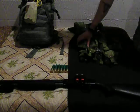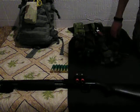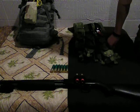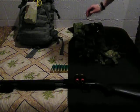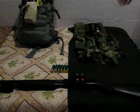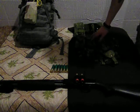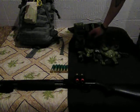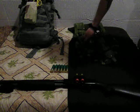Obviously, you can see I got a load bearing vest here. This is going to be my first thing that I grab, obviously, if there's a home invasion situation. This here has everything: ammo, flashlight, a knife in case I was to ever need any source of cutting utensil. I have first aid. I have a notepad, and also just some small survival stuff like a Mylar blanket.